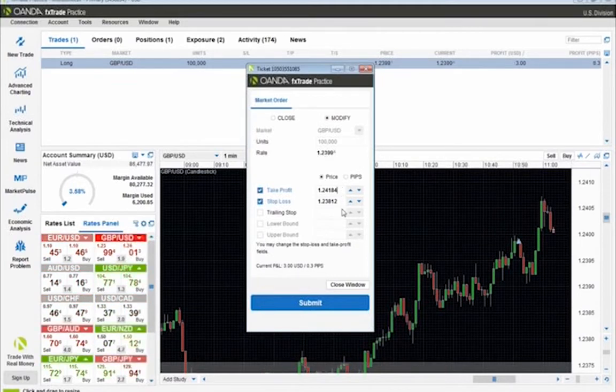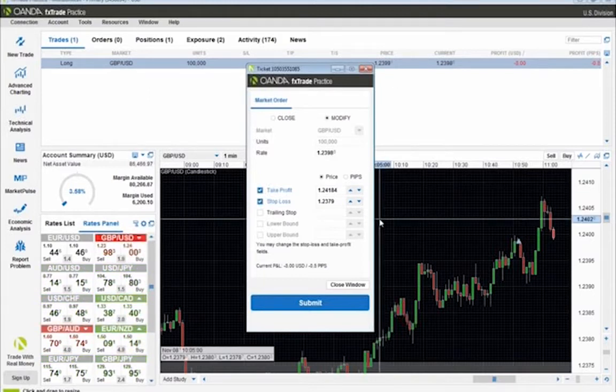All right, where's the floor going to go? Well, I'm not in the mood to risk a whole lot. I don't think you are either. We got in at 123.99. Let's just take the risk down to 123.79. All right, we'll risk 20 pips. Now, how much are we looking to make? Well, I don't know. If we're together for an hour, let's see if we can't make $250. So let's put that upside at 124.24.